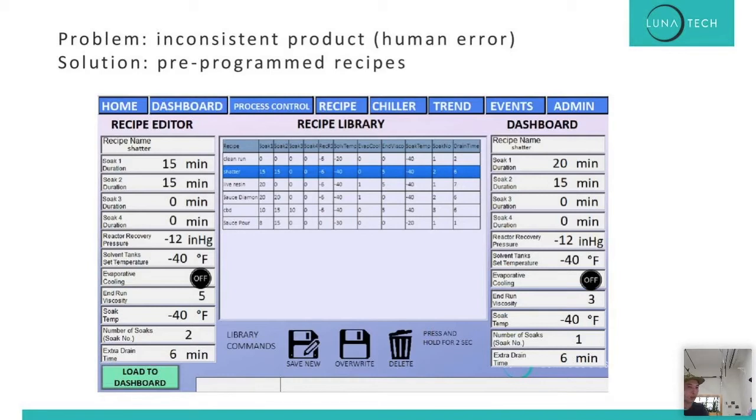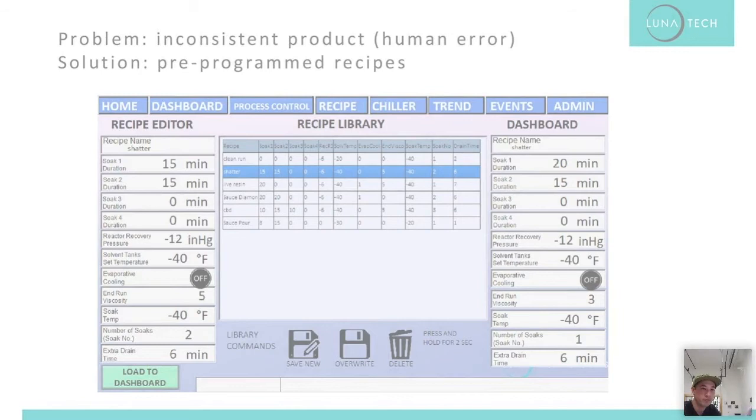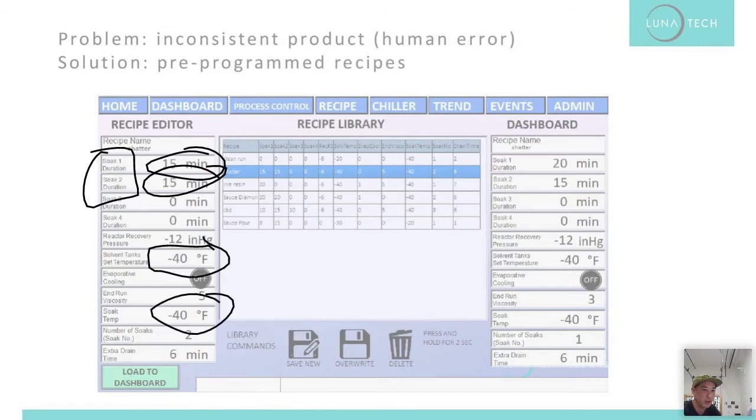Everything is run by a computer system. You have full control of what that program is. If you look over on the left side, here's our recipe editor. You just input your soak time. I want to soak, let's say, 2 times for 15 minutes each. Here's my solvent tank temperature. Here's my soak temp. I'm going to do 2 soaks, and then I'm going to drain for an extra 6 minutes. So it's all pre-programmed.